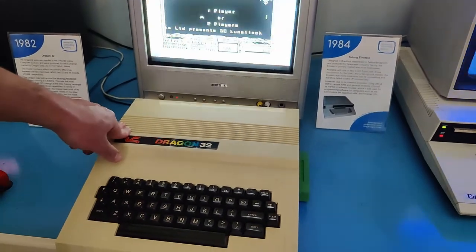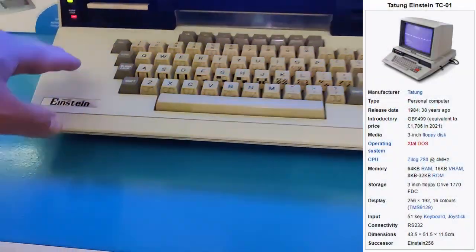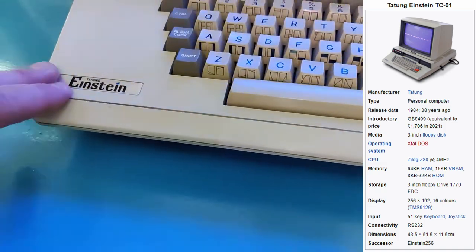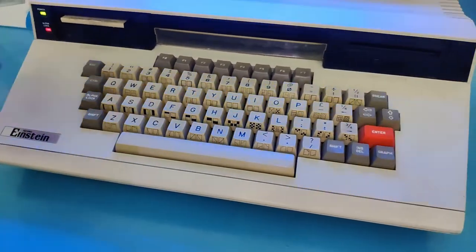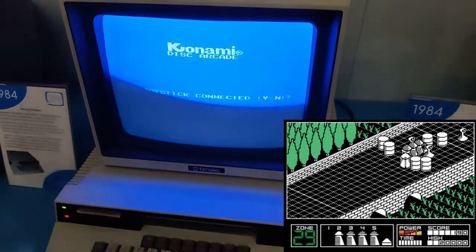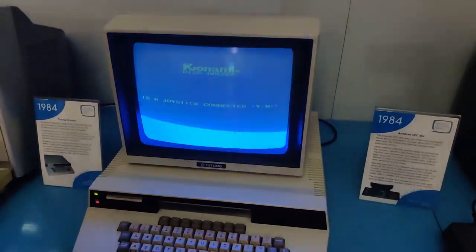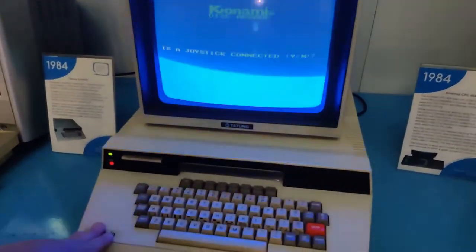They were quite good. And then the Tatung Einstein was mostly a development machine, used for writing games, particularly for Spectrum and others. Fairly obscure, but did have some games. It's got twin 3-inch drives on the Amstrad style discs.